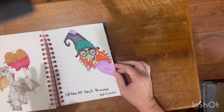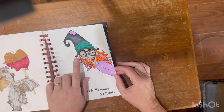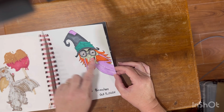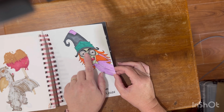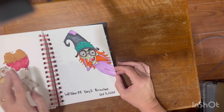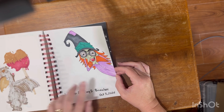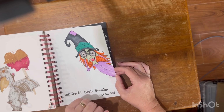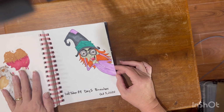This one, totally my creation. On Pinterest, there was this little guy, and he's leaning over this way with binoculars. So I did the binoculars and the body in the same direction, and then I changed it into a witch. So I added the hair, the nose, mouth, hat, everything. So that's kind of my creation, but that was fun.